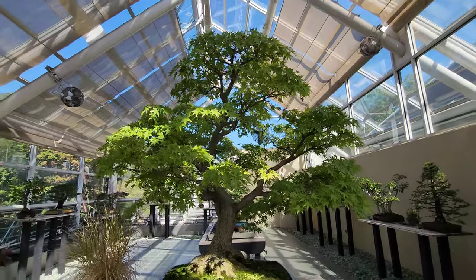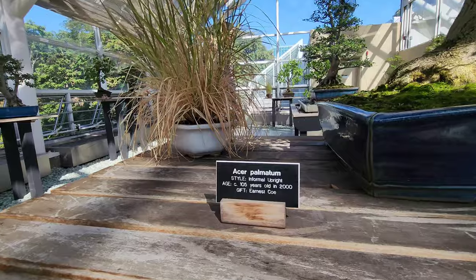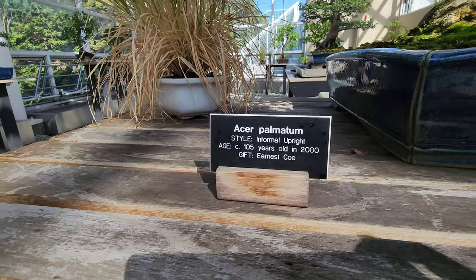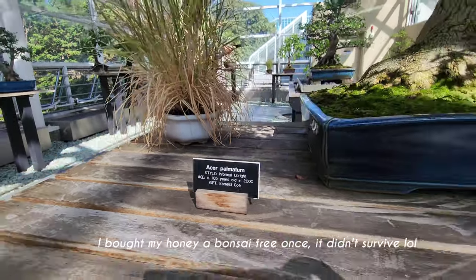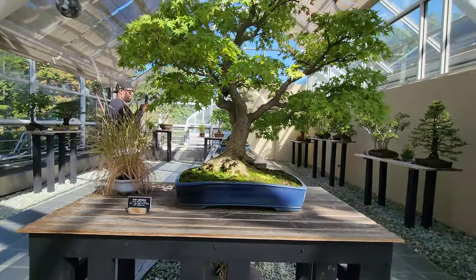This bonsai tree right here is 105 years old in 2000. So it is 128 years old.